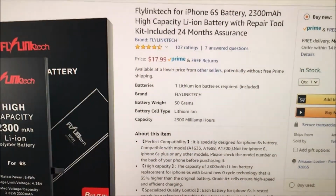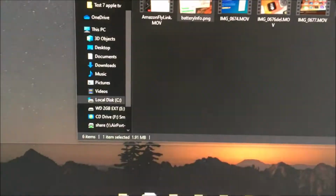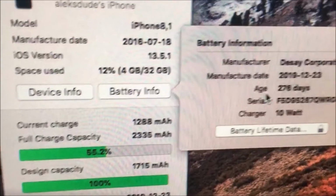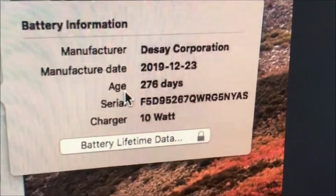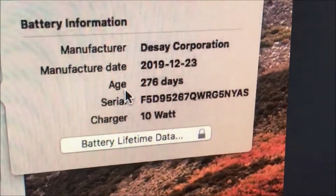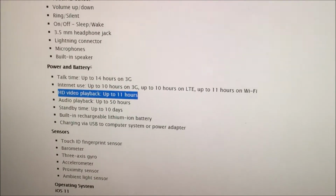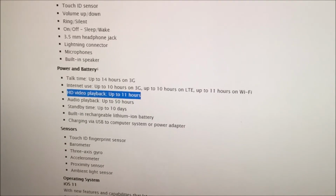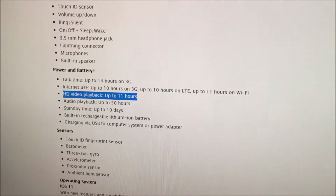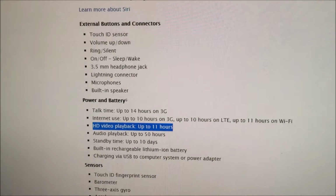So let's see what else I wanted to show. I wanted to show it's actually 2300 milliamps, and my battery was manufactured almost a year ago. So I ran the tests that Apple supposedly says for HD video playback. I can't purchase something off of iTunes because I don't have an iTunes account, but I downloaded a video onto this iPhone and then started playing it repeatedly.